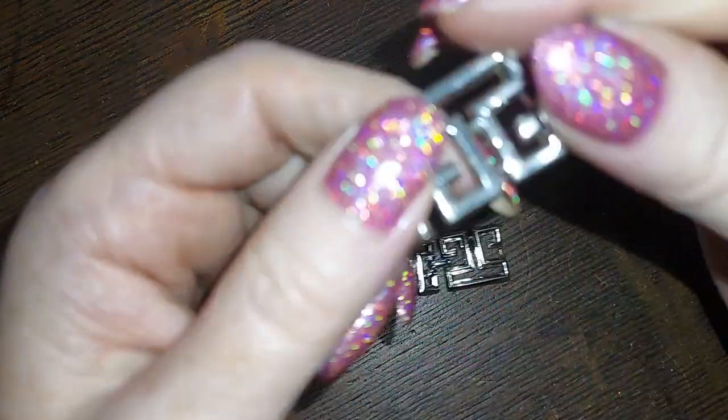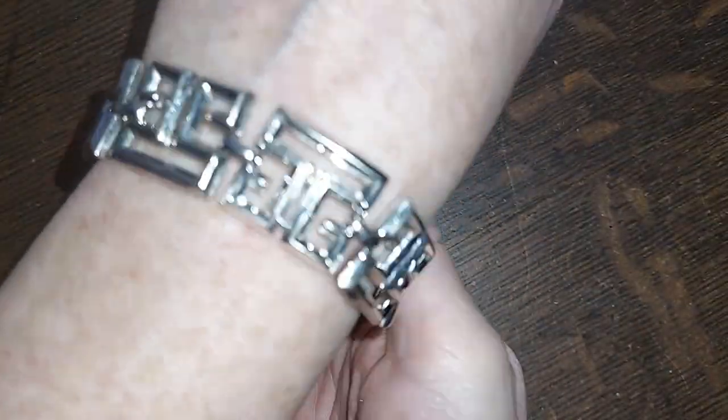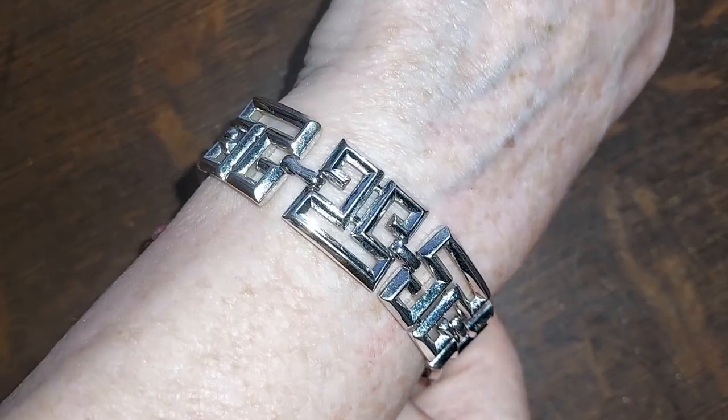Give me seven. Ooh, here's another nice one. This is a beautiful vintage. It's not vintage. Okay, it's not vintage. Fold over clasp. Stainless steel. Going to do that for nine. Oh my lord, look at that. That's beautiful.